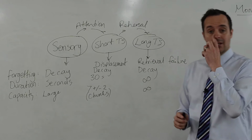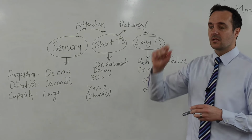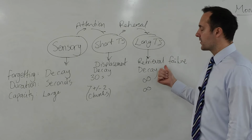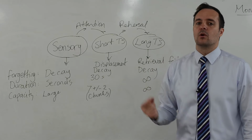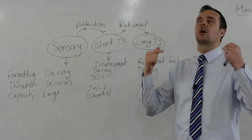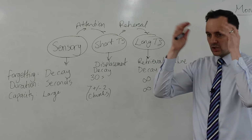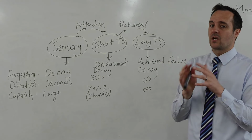Retrieval failure occurs because there is so much in your long-term store that it can be difficult for your brain to remember the correct bit of information. So there are things that we all know, but sometimes just can't remember in that moment. So there might be a word for something or somebody's name, and you're like, oh, I know it, but I just can't, it'll come to me later. That is retrieval failure. Your brain is searching through so many different pathways, so many different memories, that it just can't quite select the right one in that moment.